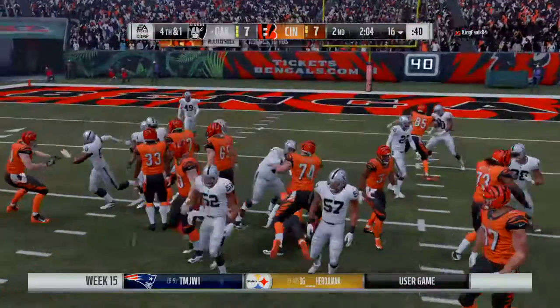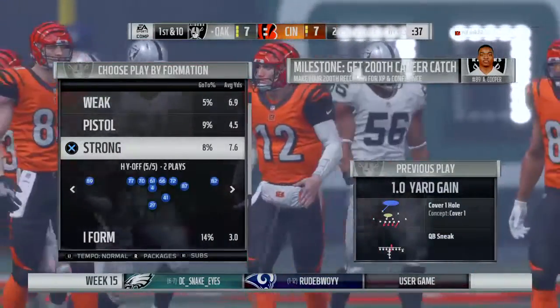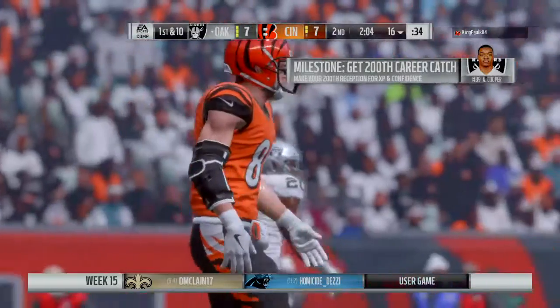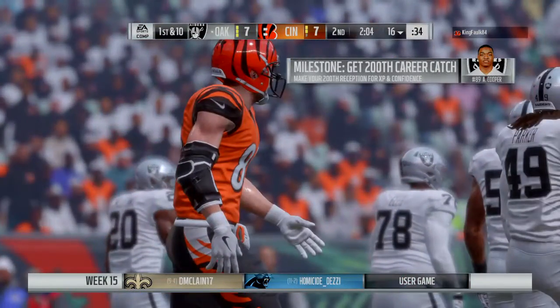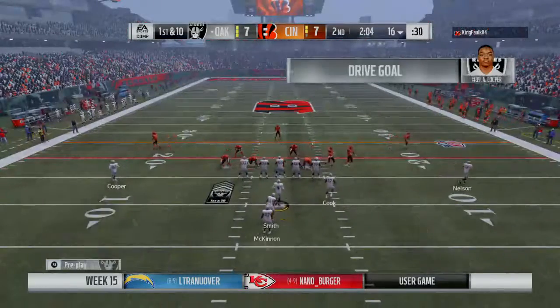Exactly right. What you're hoping is that your guys in the front seven can get him down. A wall of bodies there. Nowhere to burrow through the line on the quarterback sneak. And the Raider D, they get the football back. Carr and the Raiders come up 1st and 10 at their own 16.